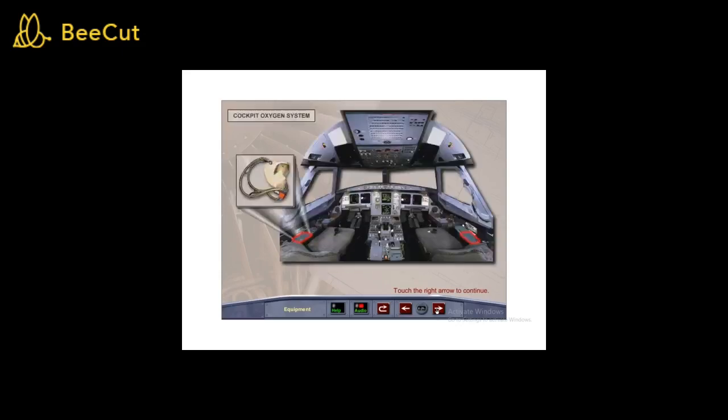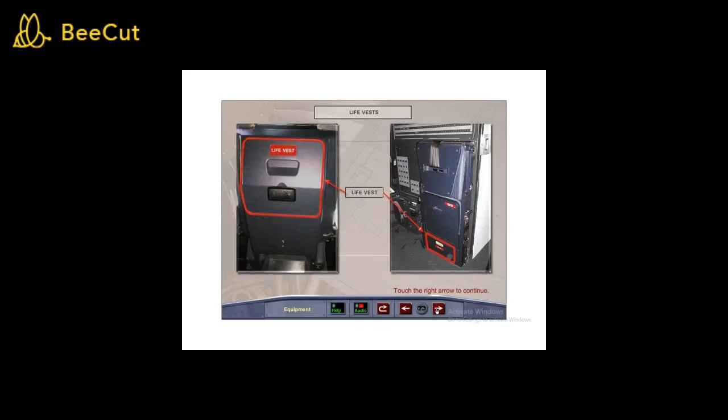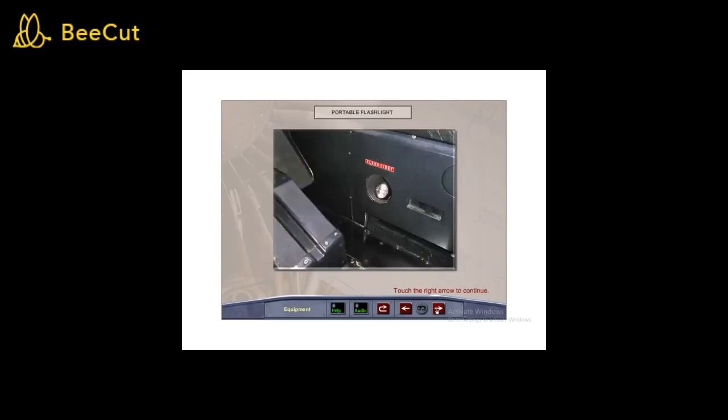Oxygen masks are installed in a compartment adjacent to each pilot. There are two masks in each compartment, one for the pilot and one for an observer seated in the cockpit. The captain and first officer's life jackets are stowed in a compartment on their respective seat backs. The third and fourth occupants' life jackets are stowed in a compartment below their seats. A portable flashlight is stowed at each pilot's station in a holder near the floor.